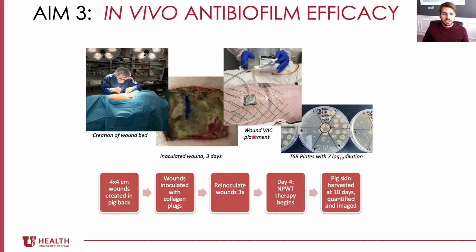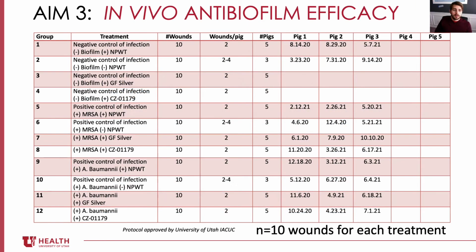After 3 days, we do the setup like in the in vitro setup, very similar. The jacket holds the vacuum. After 7 days of treatment, in a 10-day period, 7 days plus 3 days of inoculation, we harvest the pig skin, quantify the data, and look at it. This is our protocol that has been approved by IACUC, and essentially there are 3 different biofilm groups we're doing, with 4 control groups within. We're either having a negative biofilm, positive MRSA, or positive Acinetobacter.